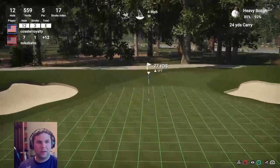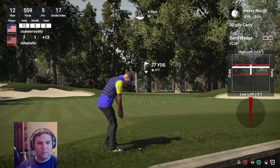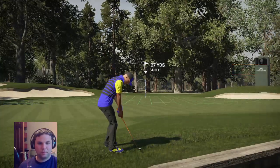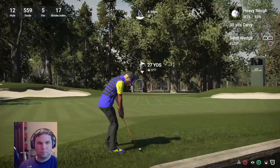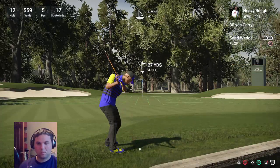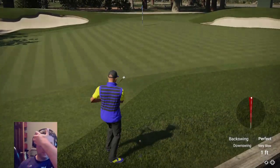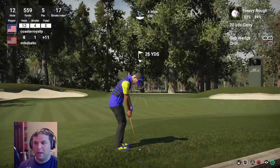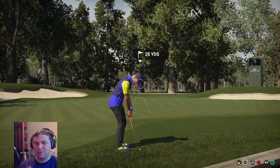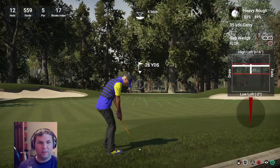All right, I'm going to flop it again. Even though I'm in the heavy rough, I'm pretty good with the flop shot, so I'm going to go ahead and do that. Oh, I had a major swing glitch. I don't know if anybody saw that. I'm going to watch it here on my Twitch screen. Oh my gosh, yes. That was terrible. Everybody saw that. Oh, that's just really, really frustrating.